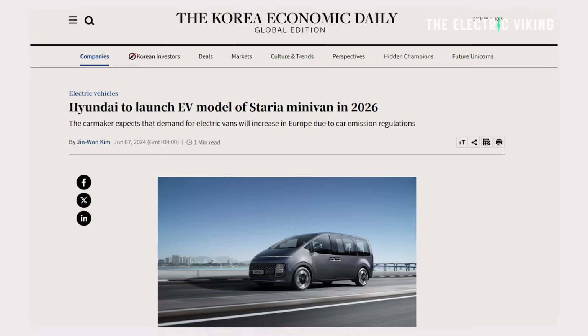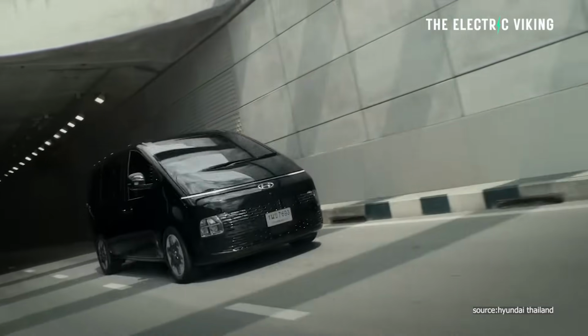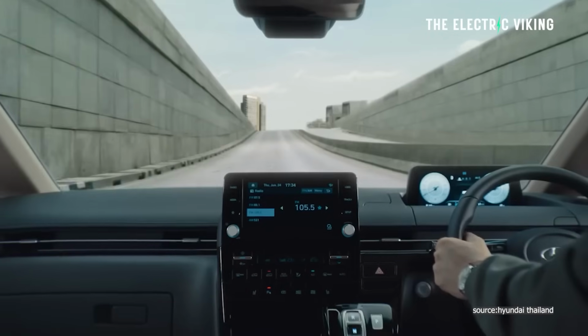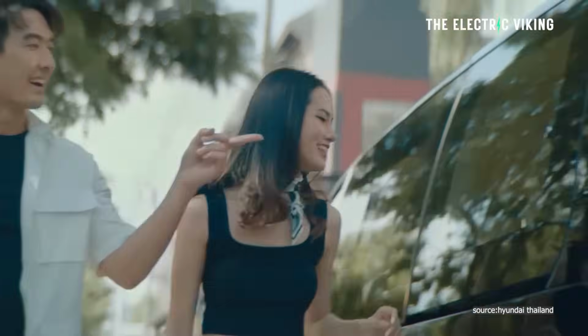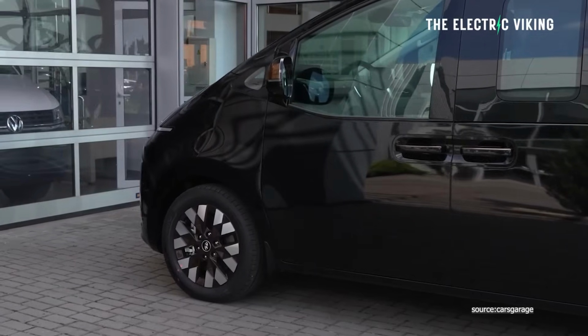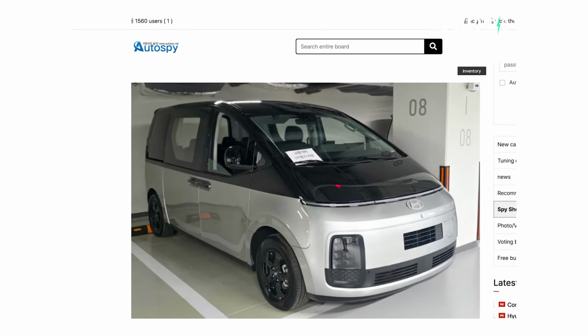The Korea Economic Daily in June 2024 reported Hyundai would produce the Staria EV in Europe from the first half of 2026. Selling the EV people mover, not only there, but also in Asia and in places including Asia Pacific, potentially Thailand and Malaysia, but also it's going to go on sale here in Australia as well. US, do you guys get it? I don't know. I hope you do, but I'm not sure.